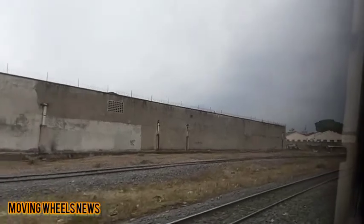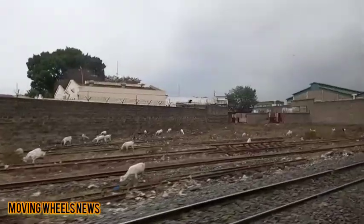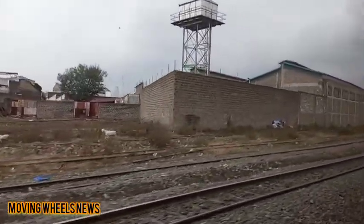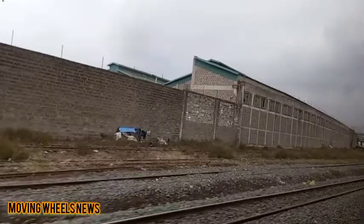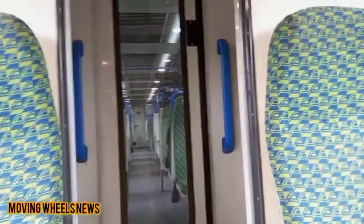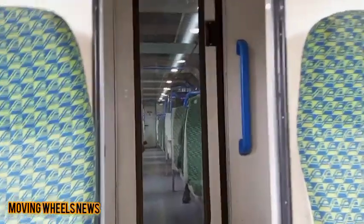It took roughly 10 minutes from Donholm, so it's not actually very far. But as far as traffic jam is concerned, there's no traffic jam, because if you're using the roads, then you are faced with traffic jam. But this is an expressway.